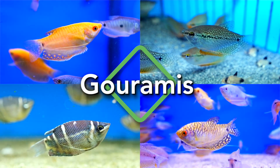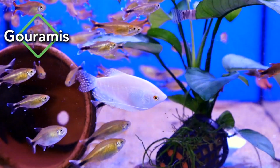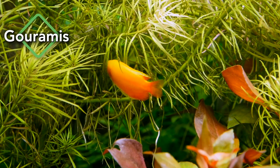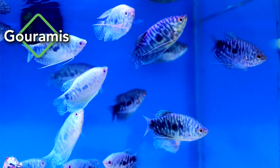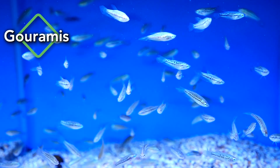Gouramis are a popular choice and offer a good contrast to small community fish without the risk of predation. These are often swamp dwellers that will enjoy well-planted surroundings. They're found in a range of sizes and temperaments, from the hardy, rowdy opaline gourami to the shy and nervous sparkling gourami.